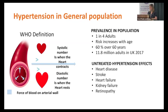And it's very, very common in the UK. We're an aging population. This is the last time they did a big epidemiological study, but in 2017, there were over 11.8 million people with this. So I think, why is it so important?